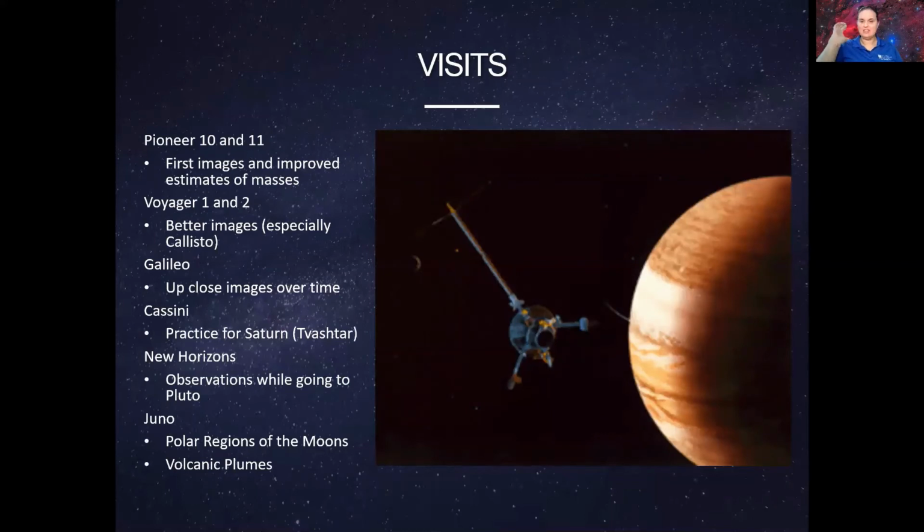So who has visited these moons in particular? Well, when you visit a planet, you often have to take a stop to visit the moons. Pioneer 10 and 11 were the first ones to take images and improve estimates of masses, because back then we were using land-based telescopes to get estimates of masses and some images. It wasn't until Pioneer 10 and 11 that we were able to get up close and personal views that are much better than land-based telescopes. And of course, Voyagers 1 and 2 blew those images away because they were able to get much closer to Jupiter. And last but not least, Galileo, which was the spacecraft that took a bunch of up close and personal images over a long period of time, kind of like the Cassini mission.